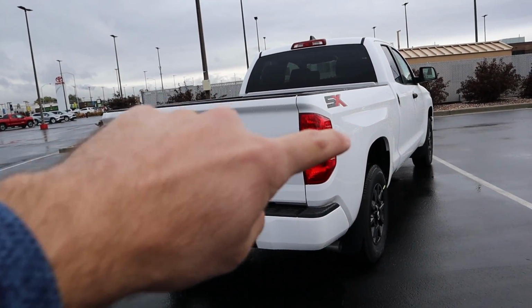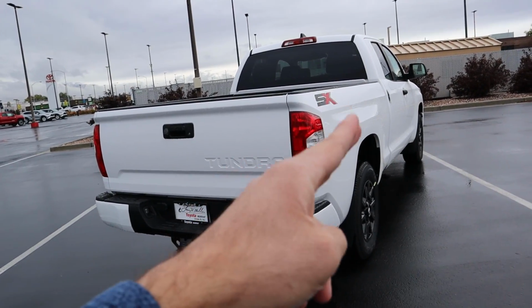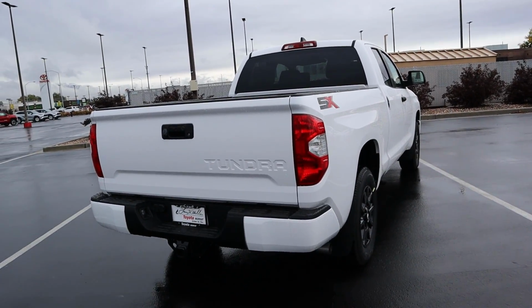I do like how it's wider there on the fender in the back, and then also in the front. Kind of looks cool from this angle.